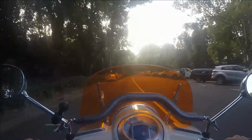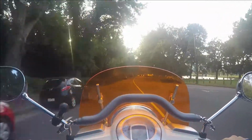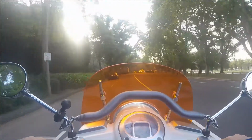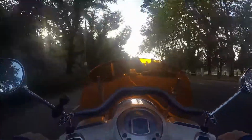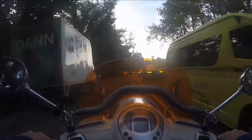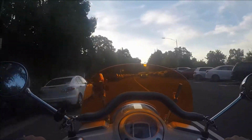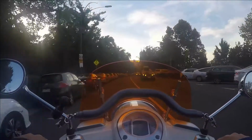As we ride along, you'll notice that the car park or the available on-street parking is slowly getting filled. That's because tonight is the start of the AFL season, or the Australian Football League season. Tonight we have a match between the Collingwood Football Club and the Western Bulldogs Football Club. It's being played at the MCG, or the Melbourne Cricket Ground.